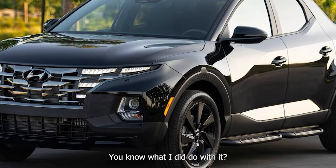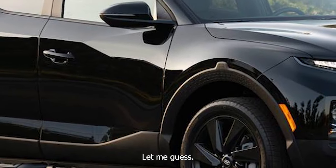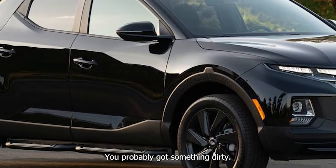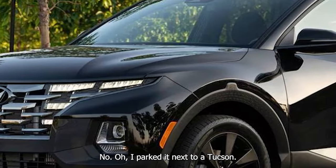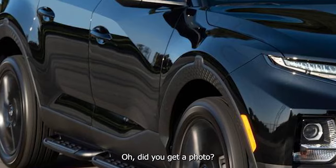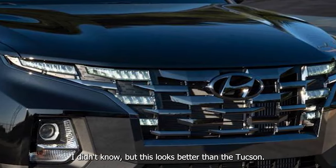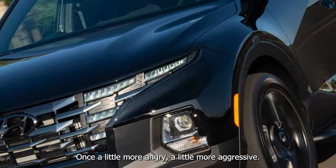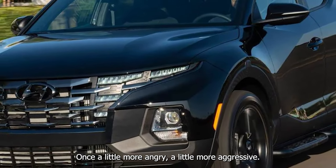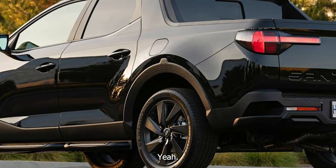You know what I did do with it? What did you do? Let me guess, you probably got something dirty. No. Oh, I parked it next to a Tucson. Oh, did you get a photo? I didn't, but this looks better than the Tucson. It's a little more angry, a little more aggressive. The Tucson looks a lot more squished in the front.